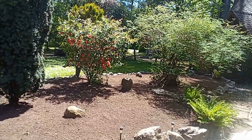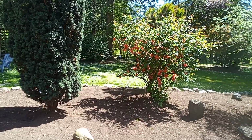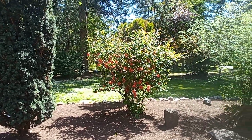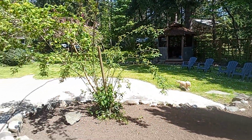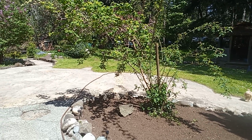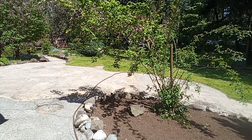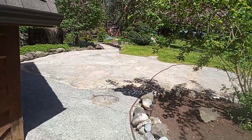Now, spring came really late to the cottage this year. We had a very cold spring so far, so things are just starting to come alive. But as you can see, this quince tree is just flowering beautifully. I actually have not even put the pumps in my koi ponds yet because it's just been so cold. But today is a beautiful, beautiful day.